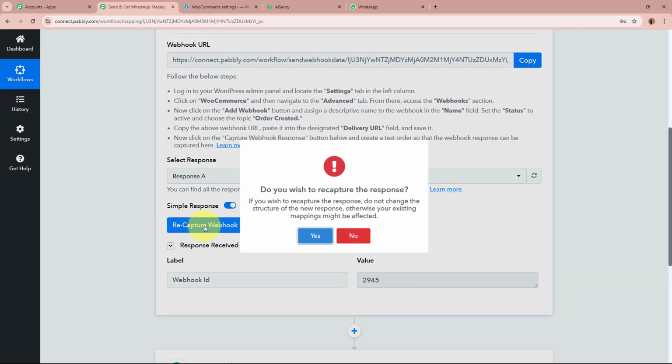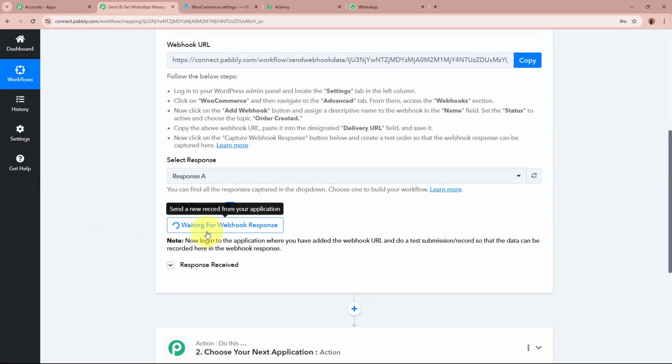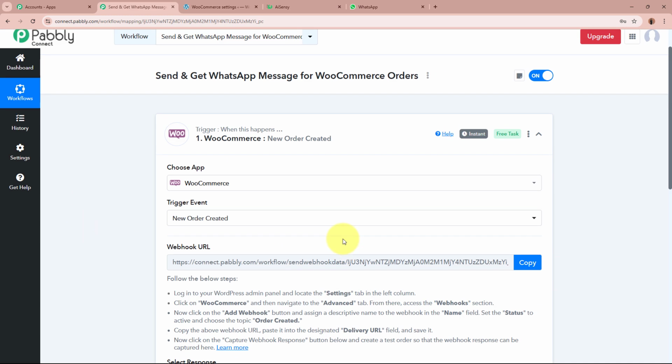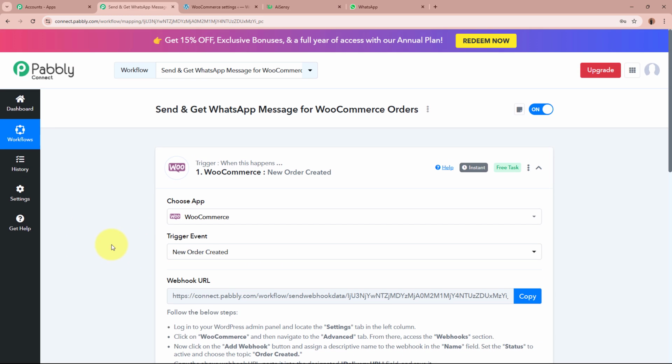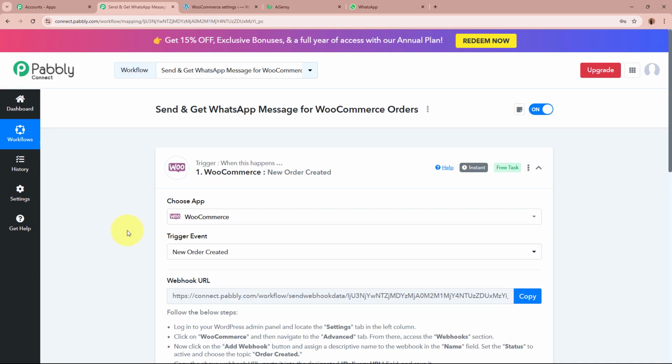So for that, I'm going to click on this recapture webhook response button and then click on this yes right over here. As I'm going to do that, it is saying waiting for webhook response. Now we want to capture the response of the new order created, okay? So in order to do that, we are going to do the test purchase of the product that we have created on our WooCommerce. And after doing the test purchase, we're going to check whether Pabbly Connect has captured the response of the new order being created or not.